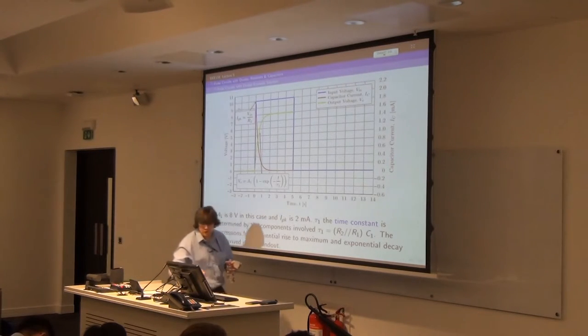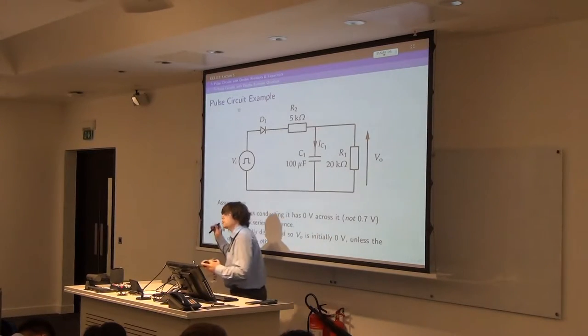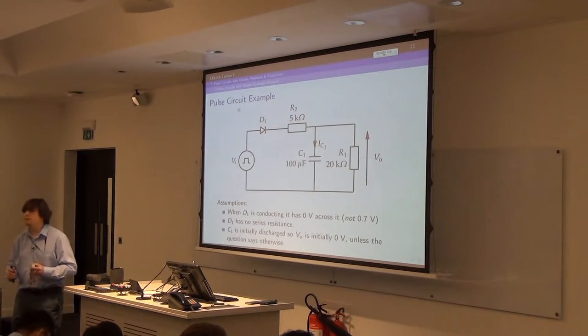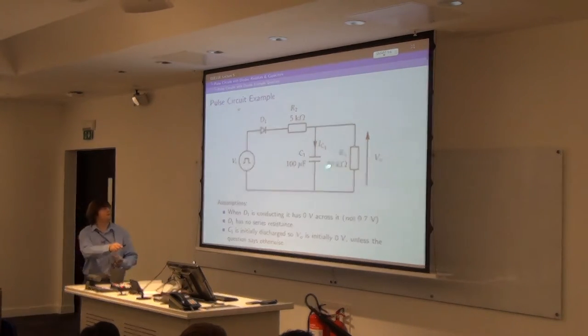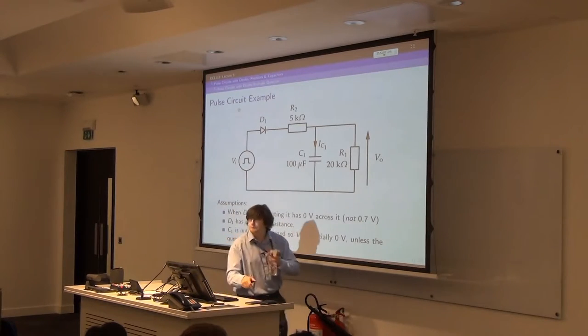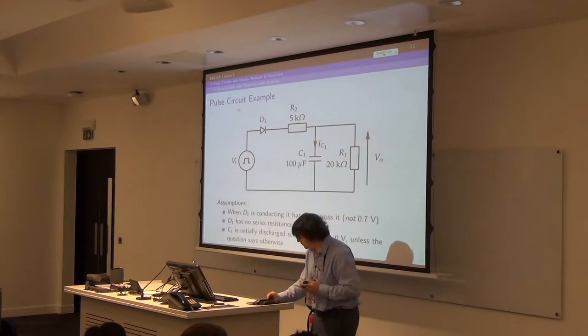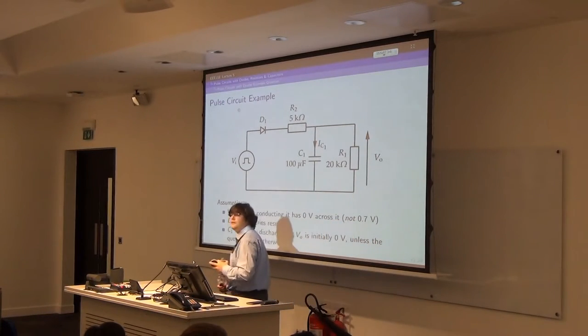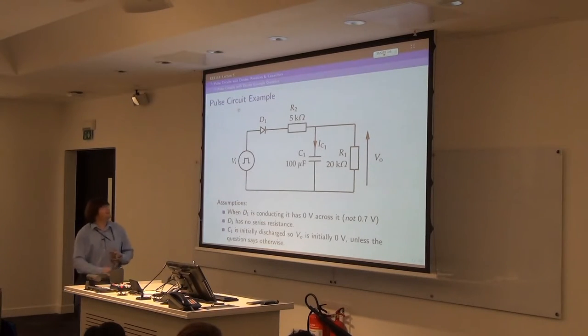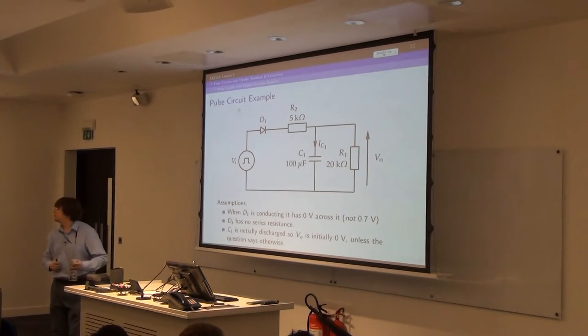If I go back and look at the circuit diagram, imagine the capacitor is charged up. Or, if you don't like the idea of that, imagine the capacitor is not there at all. What's going to be my voltage across V out? No capacitor, diode conducting. The question was, imagine the diode is conducting and drops no voltage, so draw a straight line. Take away the capacitor, what is the voltage V out? Now, you can't give me a numerical answer because I didn't tell you about this.